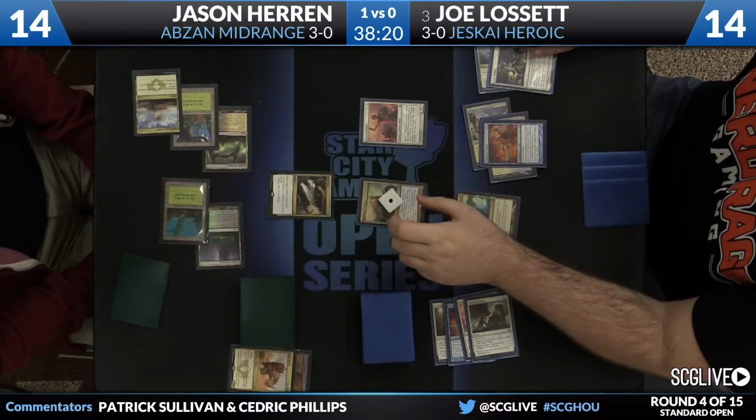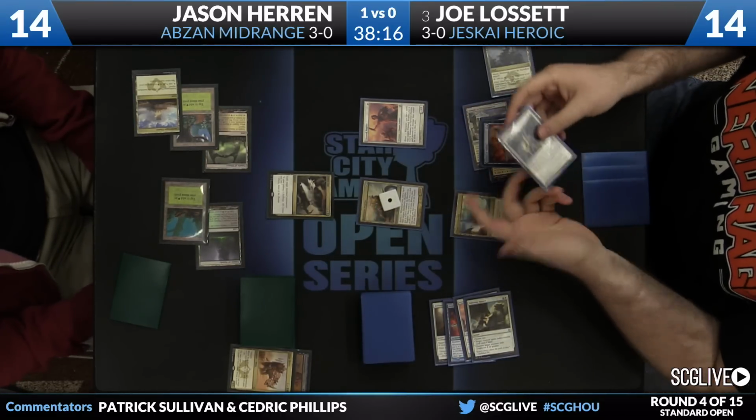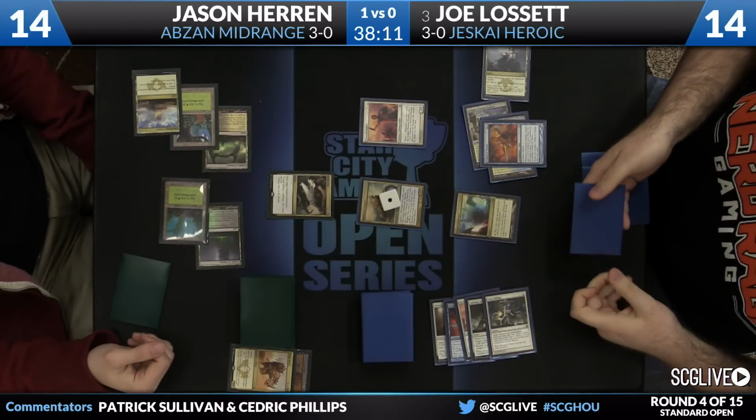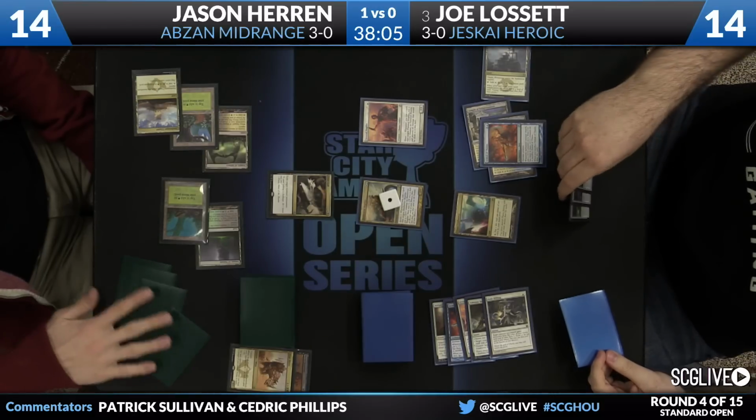Yep. But when you're trying to weather the storm, when you're trying to out-card advantage Joe in the long term, allowing him to draw 2 cards off the Ordeal the turn before you're going to End Hostilities, that's a huge swing. And it also means that Joe could potentially find a copy of Stubborn Denial, and then your End Hostilities isn't even good anymore.